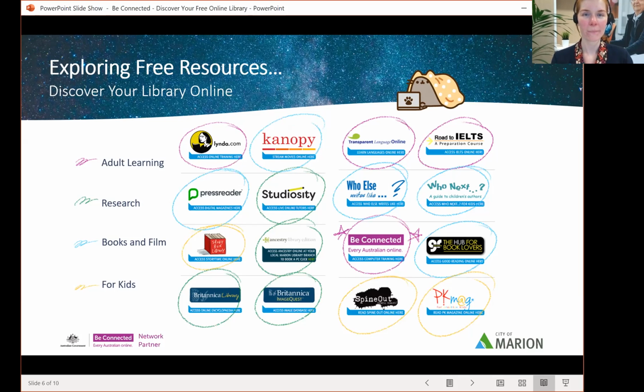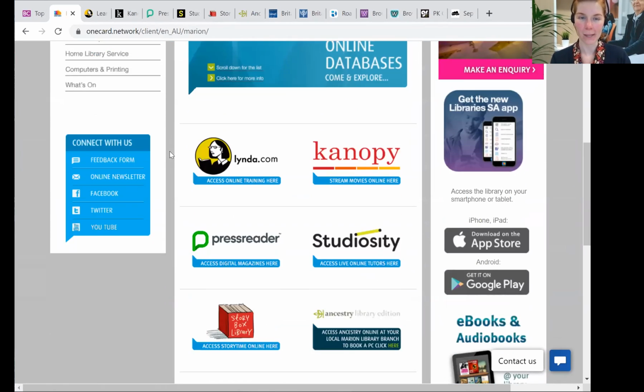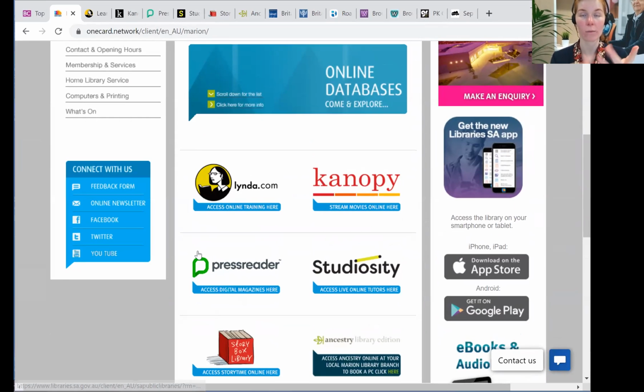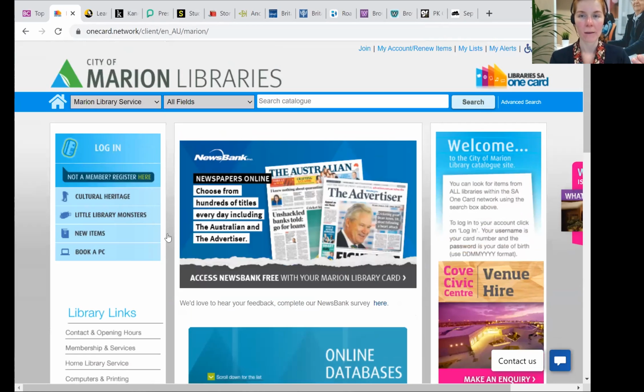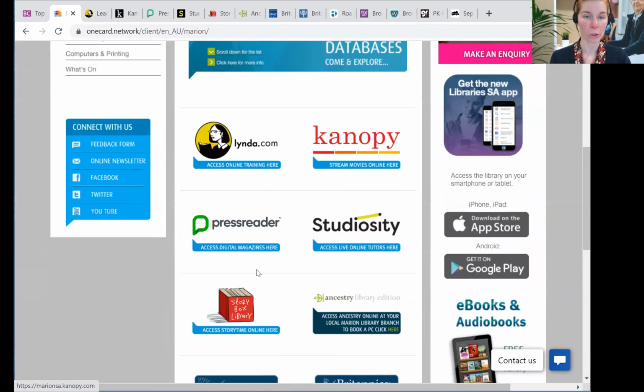Okay, I believe this is where I jump over to our... There we go. That's our catalog there. Fabulous. So this is where you'll be able to find all of our databases. You just have to scroll down, and there they are. Now you don't have to log in right away. Each web page, as you open it, will ask for your library card number at the least, and then they'll also ask for a PIN. Not all of them have asked for a PIN for me. They just ask for your library card number. But you can log in here just to access your library account as well, but you'll likely still have to log in each time when you open these.